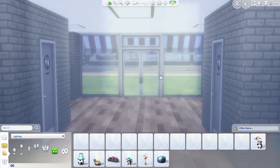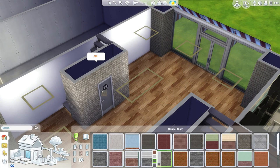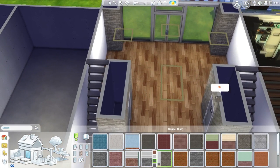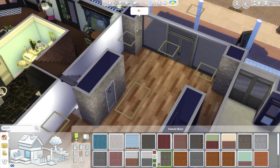Alright, so it's nice and bright in here. I think I'm going to actually try a different kind of brick because I'm not really feeling this one. I think this one would look a little bit nicer. Yeah, I like this one more. So we'll go with that.